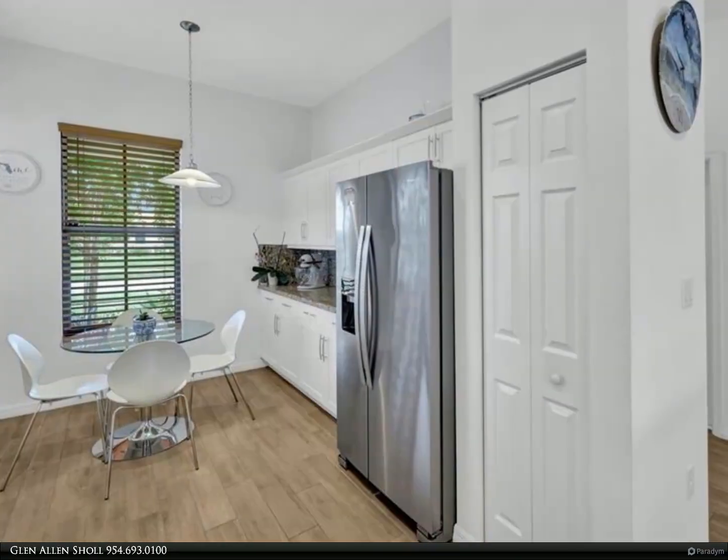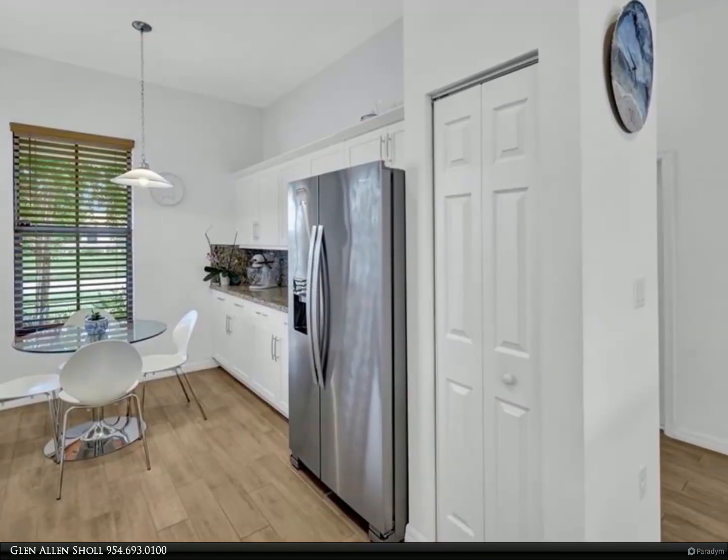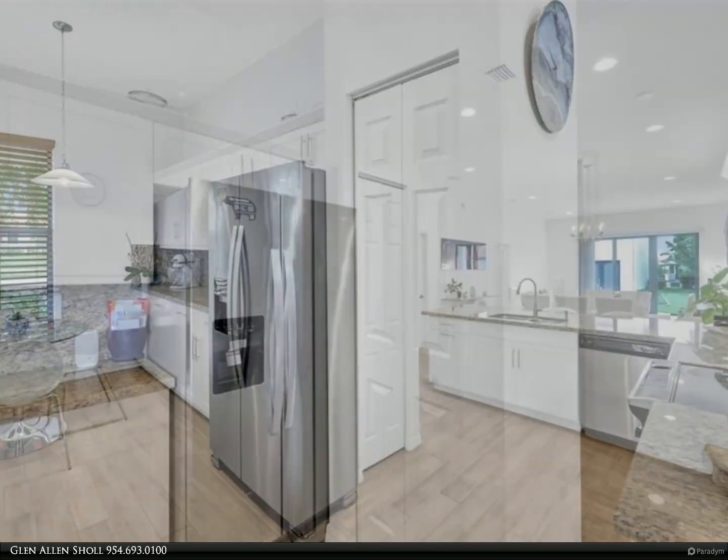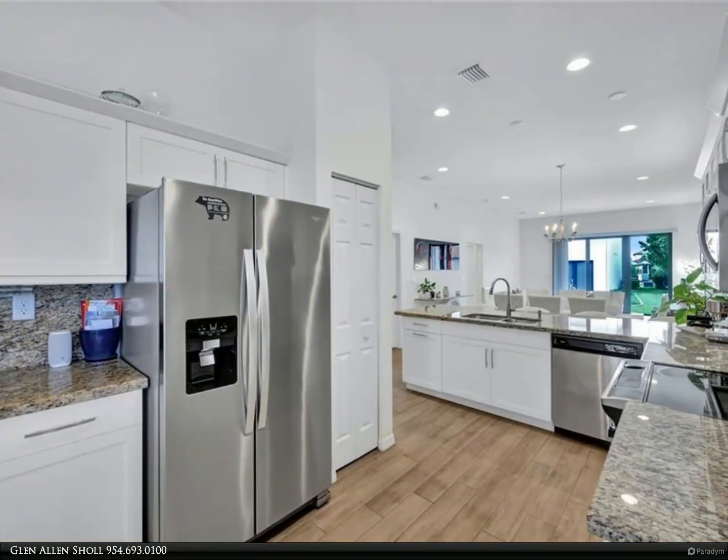Silverwood includes use of the Maple Ridge clubhouse and pool, walking trails and bike paths, and is conveniently located near shopping, dining, and recreational activities.